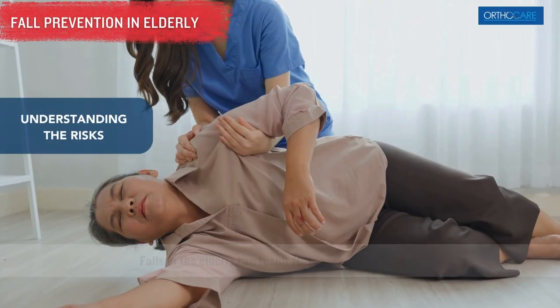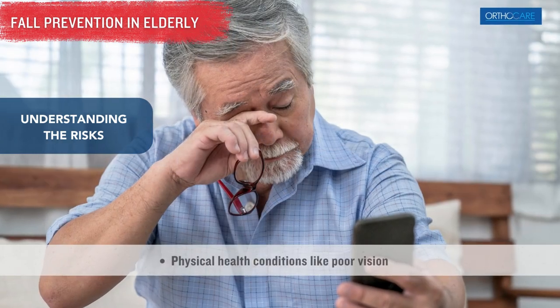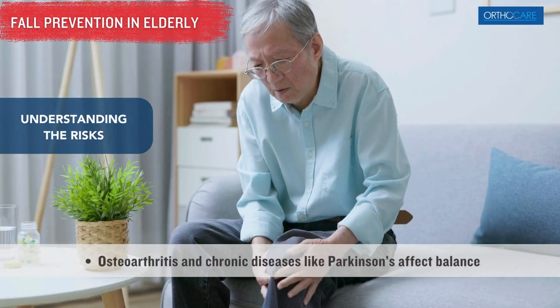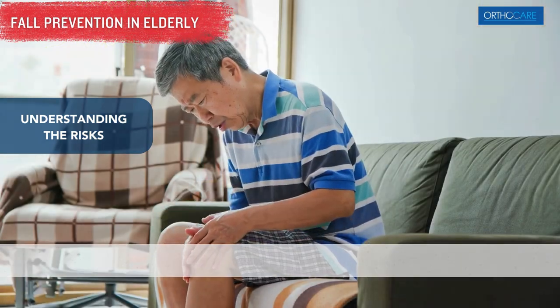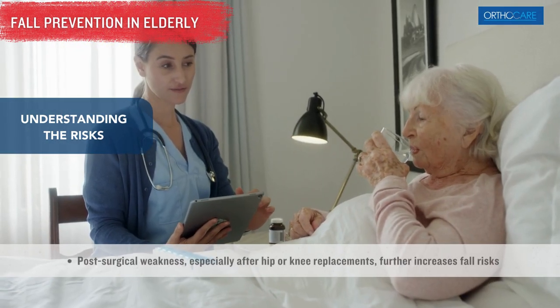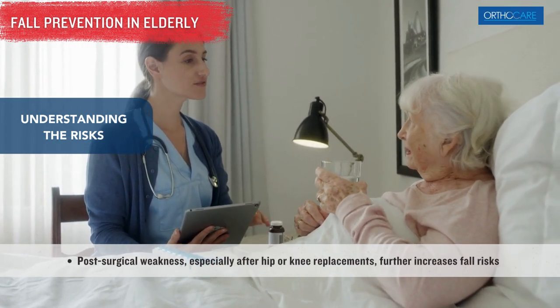Falls in the elderly can result from a myriad of factors. Physical health conditions like poor vision, osteoarthritis, and chronic diseases like Parkinson's affect balance. Medication side effects, environmental hazards at home, and even behavioral habits also play a role. Post-surgical weakness, especially after hip or knee replacements, further increases fall risks.